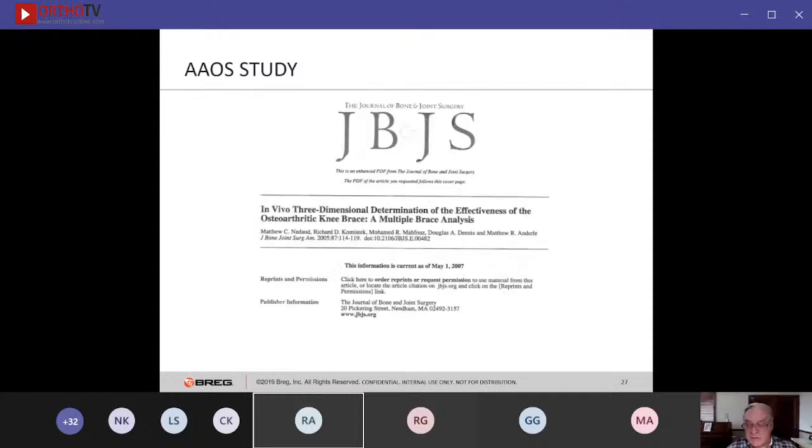Here's another study published in the Journal of Bone and Joint Surgery. And again, this was commissioned or requested by the editorial committee of the Journal of Bone and Joint Surgery. I think that was the important thing to understand. So Dr. Dennis and Dr. Komistek and Dr. Mahfouz repeated this study based upon the protocol that the journal editorial board suggested, based upon input from questions and requests from their audience members.